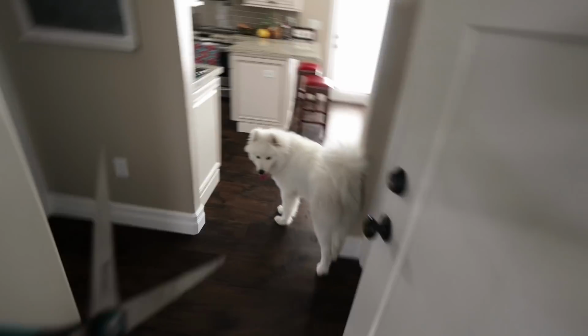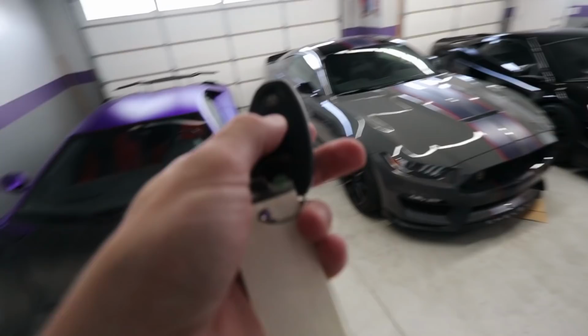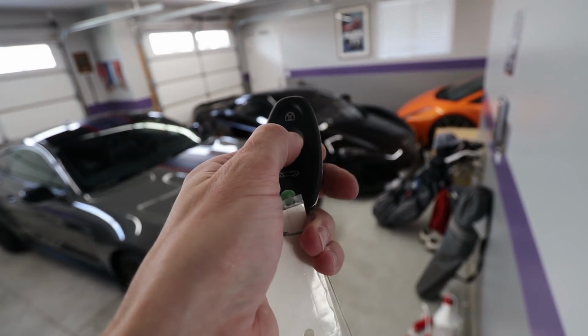Oscar, we need the scissors, bud. We need the scissors. Oscar! Hey, bud, Oscar, hey. Whoa, Oscar. Did you buy a 675 LT, bud? What is that doing here? Whoa. Dude, where are the keys? Keys. Whoa.